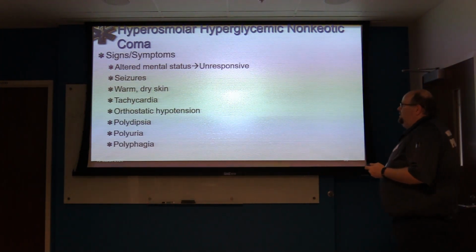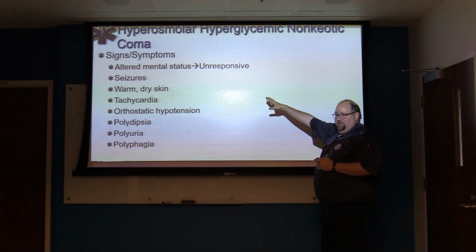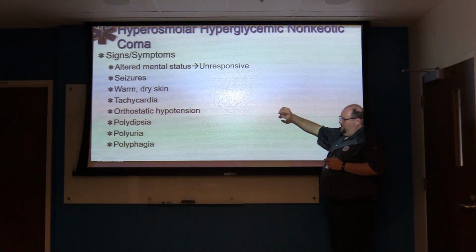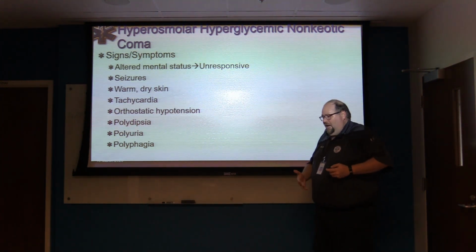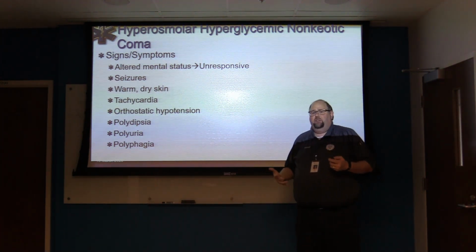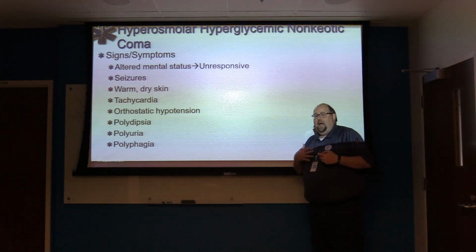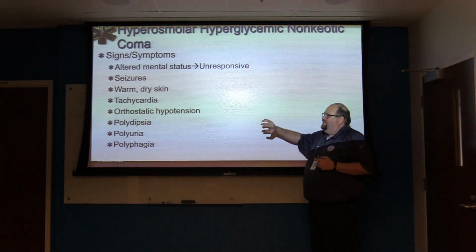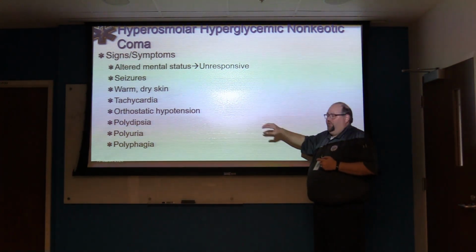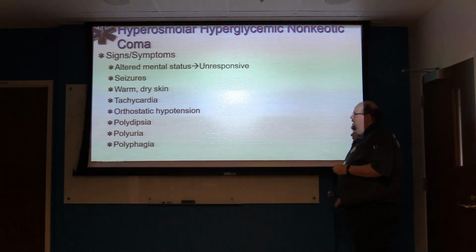So again, altered mental status up to unresponsive, and anything in between. Seizures with these patients, potentially, and we can see seizures with other patients. Anytime your blood sugar gets that high, you start to have some CNS irritability. It's possible. I can't think of a case that I personally have seen, but I know in reading some of the literature that it is possible. Again, warm, dry skin, they're tachycardic. They have orthostatic hypotension. And again, the 3 Ps: polydipsia, polyuria, polyphagia.